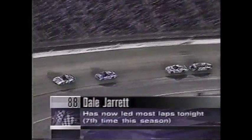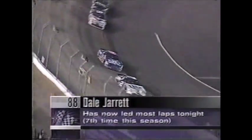He has new tires too, but Jarrett didn't let him go. He's now two laps down. He was three. Bonus points, 10. He'll get five extra for leading the most laps. That lap, Winston. It's the seventh time this season that Dale Jarrett has led the most laps.